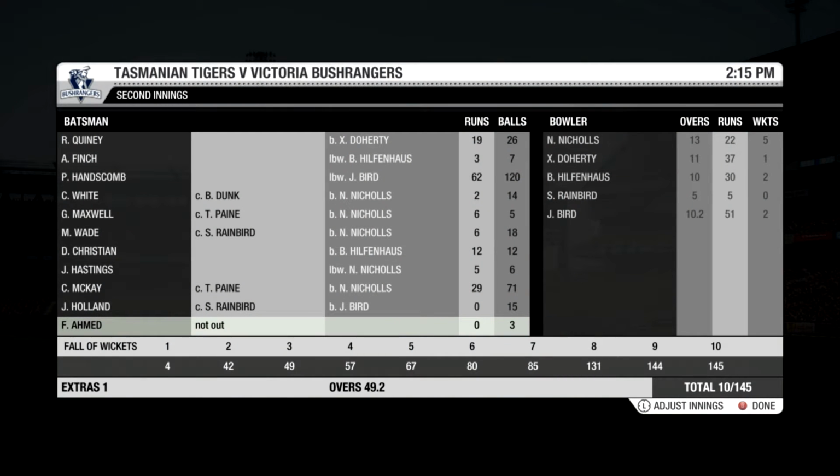So the 10th and final wicket has ended up falling to the hands of Jackson Bird, who picked up the final 2 wickets after it was Nichols, mainly with the help of Doherty and Hilfenhaus, who have cleaned up a massive chunk of Victorian batsmen. What an abysmal innings that was from Victoria. All out for 145. That is horrible, which means it will be 150 that Tasmania will require to win.